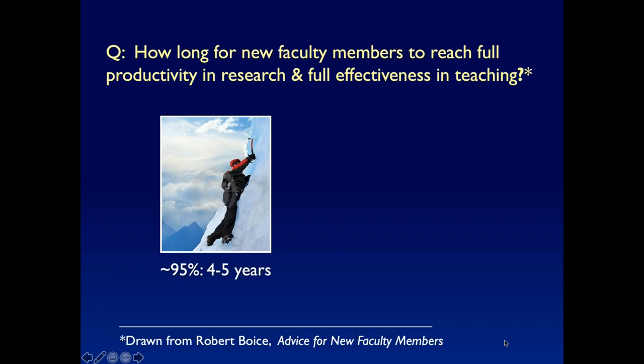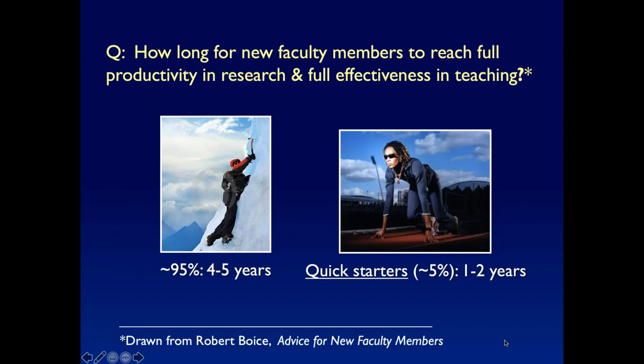But the exciting thing was that he found that quick starters, about 5%, got up to speed in 1 to 2 years. They really, in the vernacular of the United States, hit the ground running.